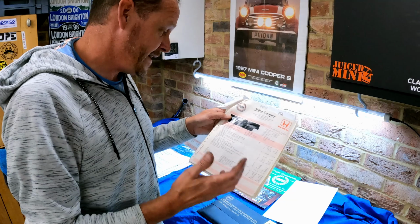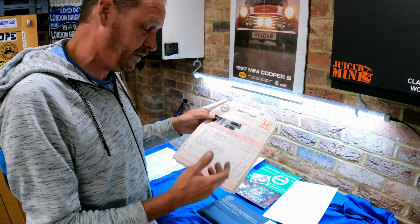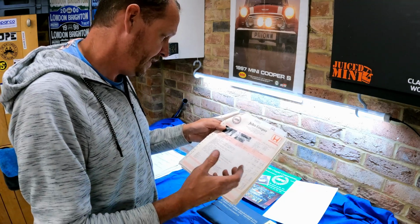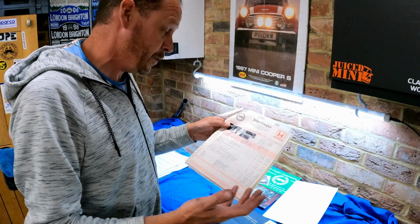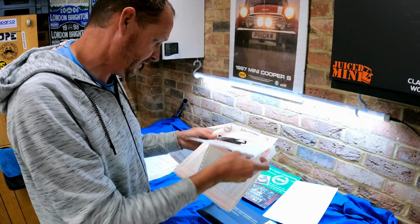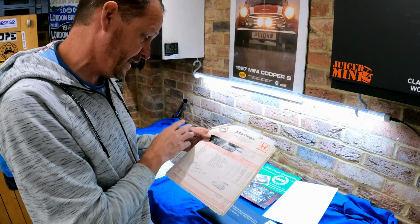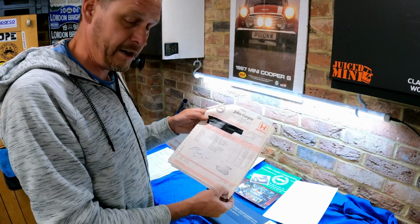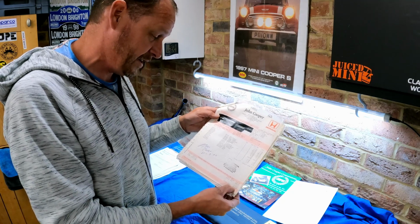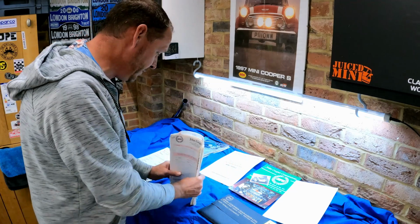So for me, I think it really adds value to the car, because this wasn't someone who went in and bought all the bits. The conversion was actually done at John Cooper Garages at a cost back then in 1994 of £3,673.78. But I think it makes it a really special car.